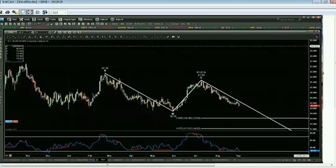Right now, as we speak, we've got the Dow trading off 22. S&P is flat, 39 cents.